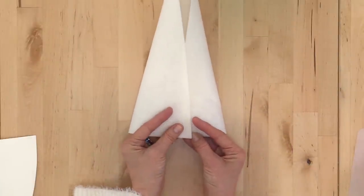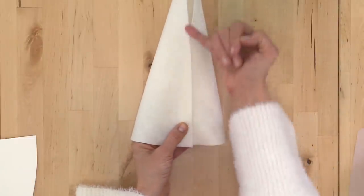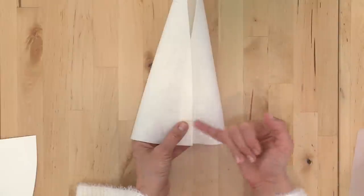Now, Holly made an angel last night, same thing. She made a littler one, and she used pinking shears on this cut, which looks lovely, and then glued it.